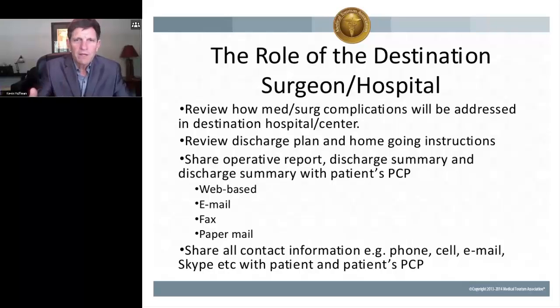More likely, it could be something that you've handed to the patient who's now handed it off to the primary care physician. You want to continue this line of communication between primary care physician and surgeon. You can do that through email, cell phones, your communication portals at your hospital, or Skype. But the communication is important. It's not only important to help reduce risk, it's there to help ensure best outcomes.